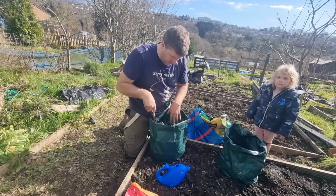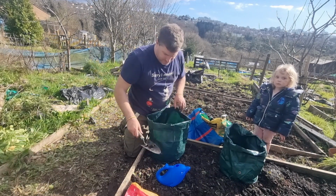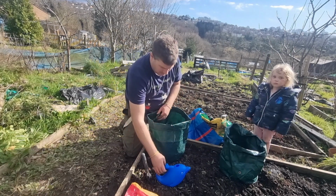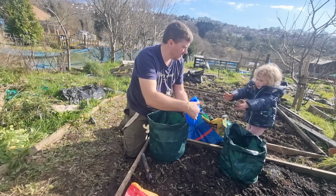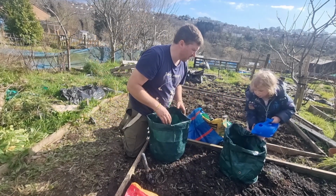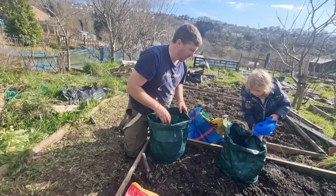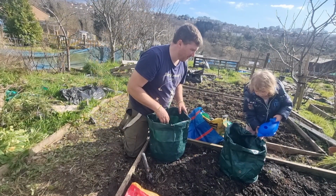And now I've got the potatoes in and they're covered up. So the next step is to give them a good old water. So we've got Natalia's watering can. You going to come do it, darling? Come past me. Right, nice and slowly into yours. Good job. Well done. That should be enough.